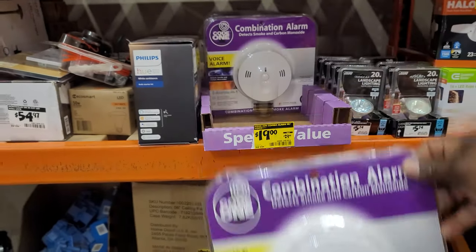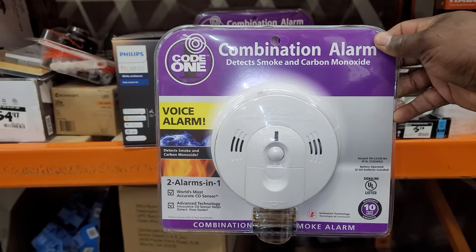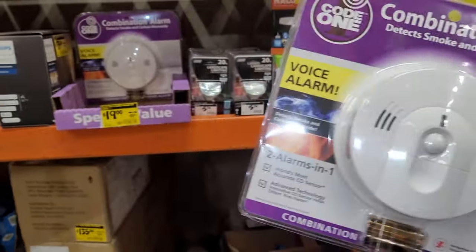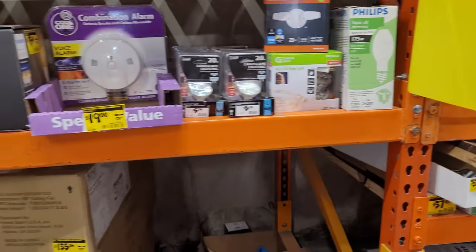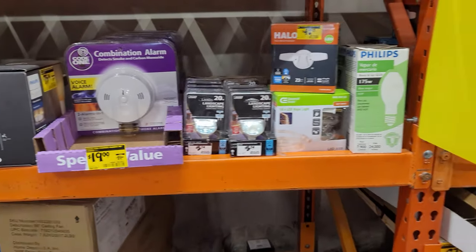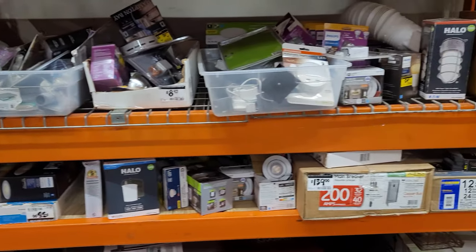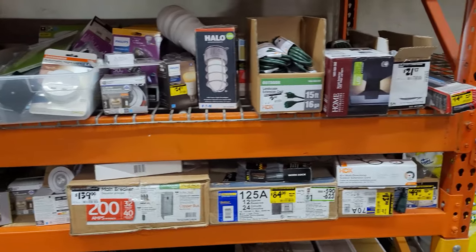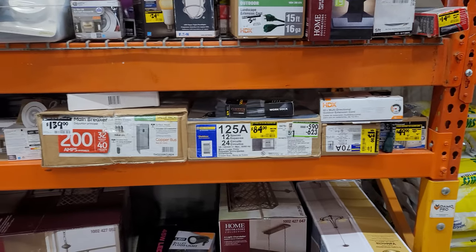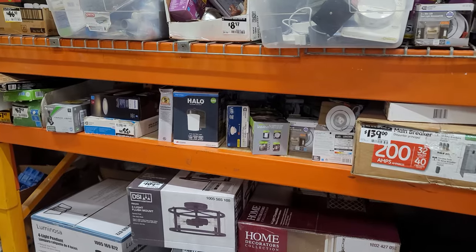Carbon monoxide tester. Carbon monoxide alarm. Very important, especially when running a generator. I think I'm gonna grab this. Running a generator inside your house is never a good idea. What I meant to say is, when running a generator outside, it's a good idea to have a carbon monoxide alarm. It could save your life.